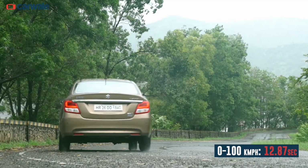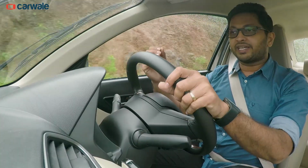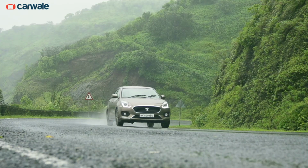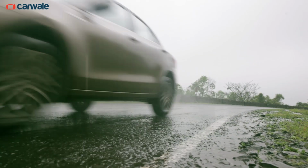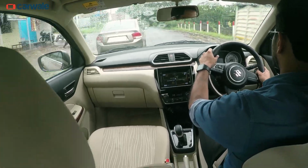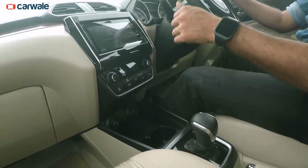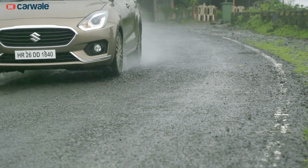As soon as you move off the line, the jump in performance is apparent. This is one of the better AMT gearboxes we have experienced till date, but that jerkiness so typical to this basic automatic is still there. It's not an issue when you're cruising on the highway because the gear shifts are relatively smooth, but as soon as you have to make a quick overtake, there's a big pause from the gearbox before the power comes in. So you have to be really careful while overtaking, especially on a narrow 2-lane highway.